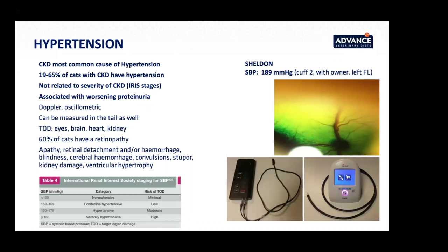And the hypertension. CKD is the most common cause of hypertension, which could be present in 20 to 65% of cats with CKD, and it is not related to the severity of CKD or IRIS stage. That means that you can see a cat in stage one, and this cat can have hypertension. For that reason, it's very important to measure the blood pressure, the systolic blood pressure, in all cats, in all stages of IRIS.